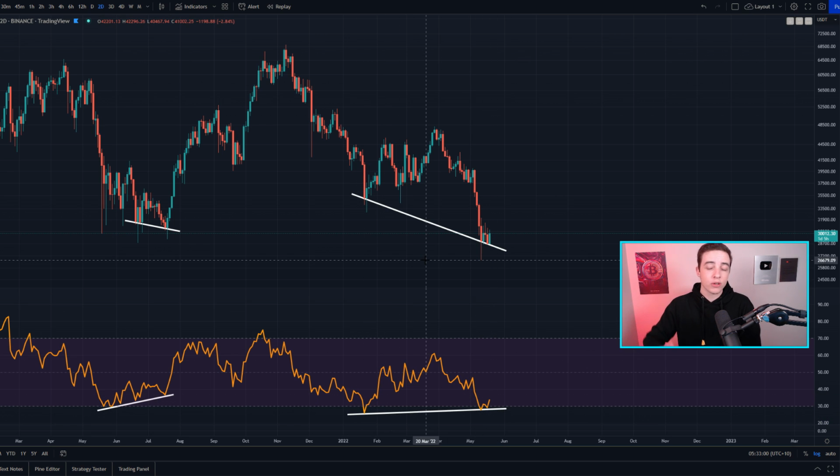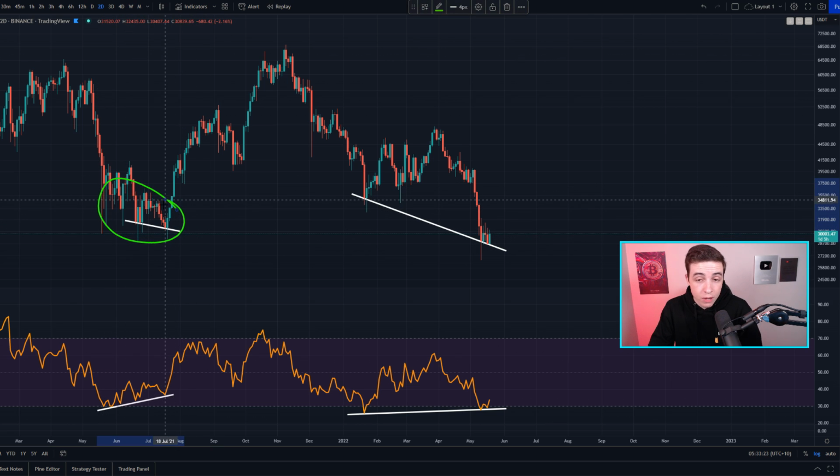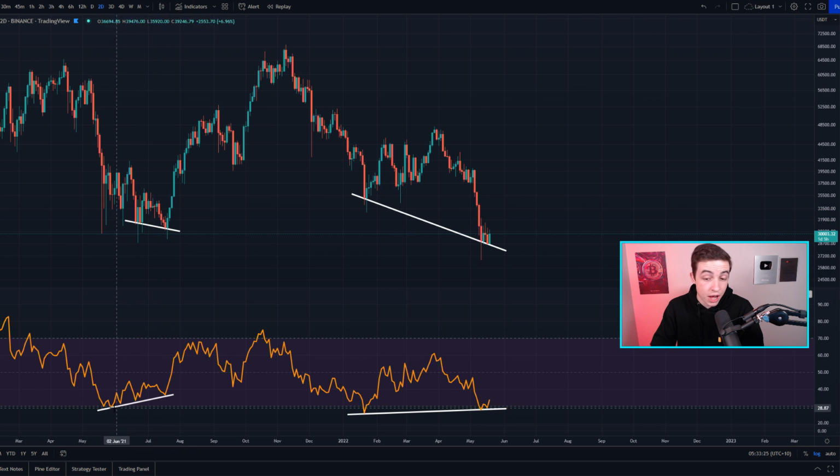And the last time we got a significant bullish divergence, a multi-month bullish divergence that was visible on the 2-day time frame, was back during the middle of last year, during June and July. Once again, if you're looking at the Bitcoin price during that time period, we clearly formed lower lows, while the RSI, on the other hand, formed higher lows. So this is basically a sign on the chart telling us that the bearish momentum is slowing down. We are getting weaker in this bearish trend.